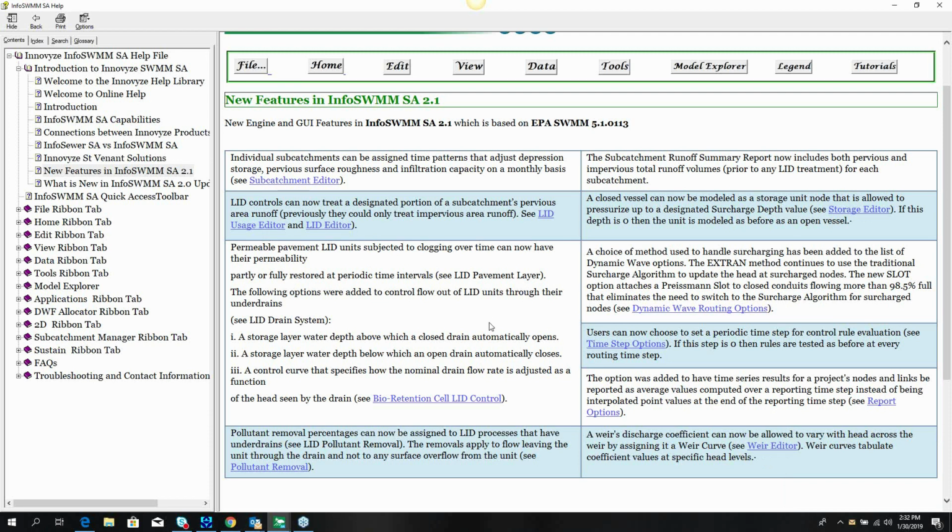Another really big thing is that you can now have LID removal. Before, you were limited in that the LIDs did a great job of changing the hydrology of the subcatchment, but it didn't affect the water quality. Now you can have a fixed removal percentage for any kind of water quality. Another good thing is the surcharge depth for nodes. So now you can model your system with either a manhole or a storage node, and have that storage node act as a pressurized container. So that makes it a lot more flexible. You can now model your system with different areas.